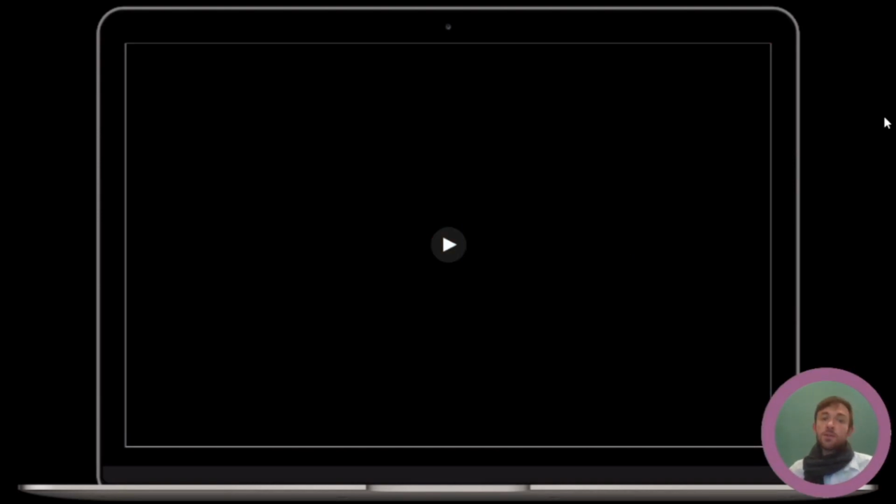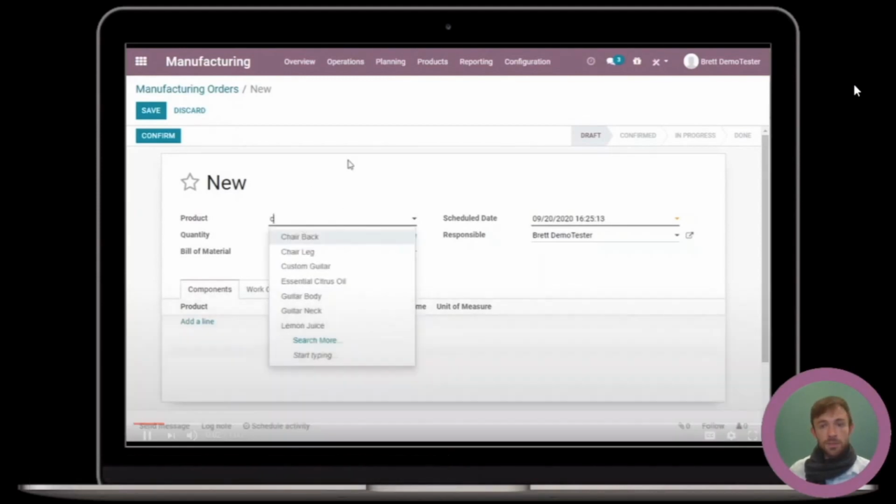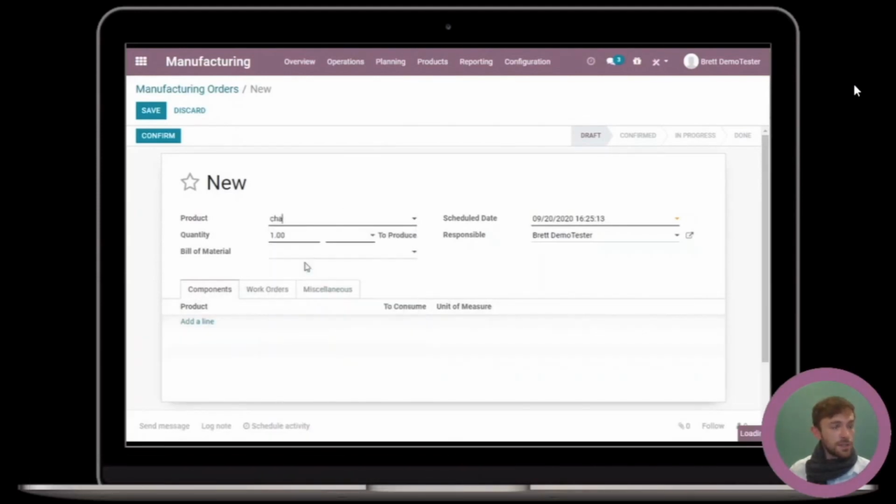So changing quantities is certainly useful, but to go a step further in terms of flexibility, now you can actually deviate completely from the bill of materials or the work order operations plan. It's great for any highly customized products where for particular jobs, maybe you're going to add or remove components or add or remove work orders in the process. So let's go ahead and start this MO to build a wooden chair for a customer.